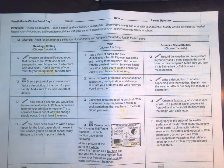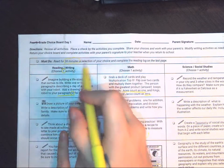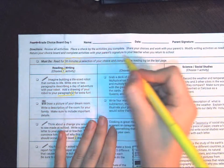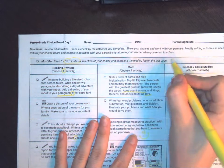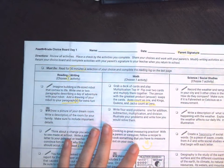Hey guys, I'm going to read aloud the instructions for our day 1 on our choice boards. In my earlier video, I went over the instructions. As we go through, just remember that when you complete an activity, the instructions are to show it to your parents so that they can sign off that you have completed the work.